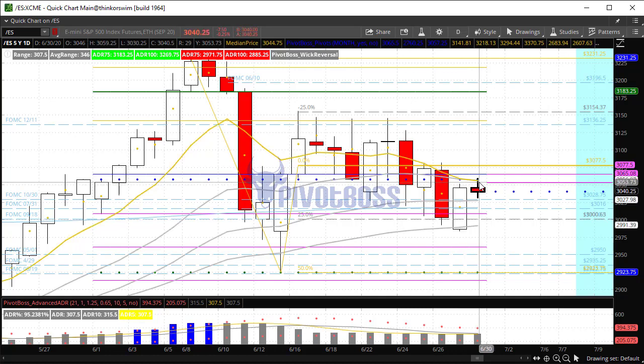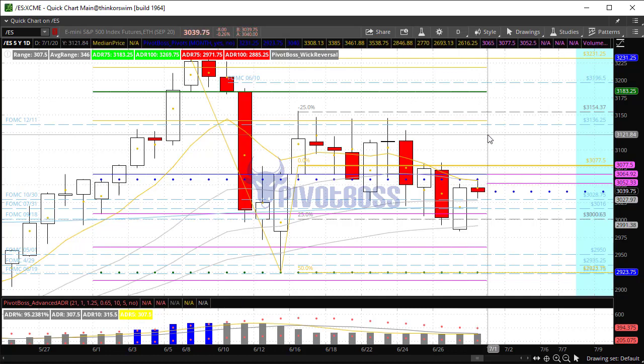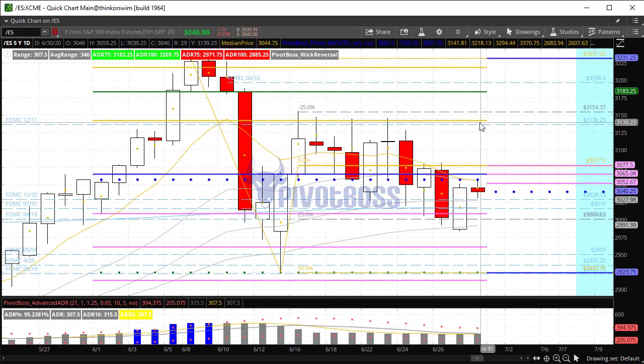Otherwise, being able to hold above 30.50 would be a good sign that this could actually return back to 3100 and perhaps that 3150 resistance.